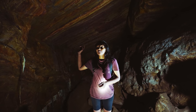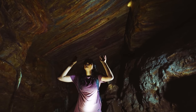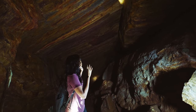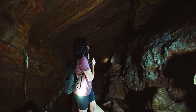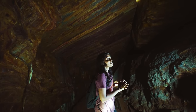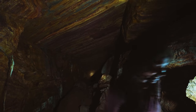So on the way in, guys, there's this amazing ceiling that is made out of one single slab of rock. It's got beautiful colors and lines on it of different minerals, I'm assuming. And it's really amazing to see how it's just one structure. It's quite intriguing. I wish I knew more about it to share with you, but I just wanted to show you how stunning it was. And now we are on our way up. That was absolutely amazing. I'll see you on the outside.